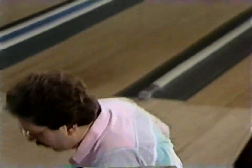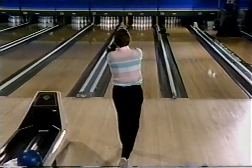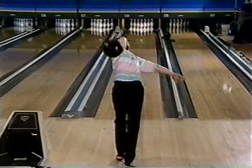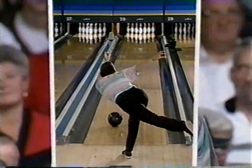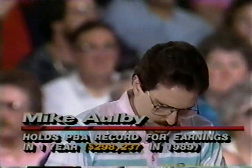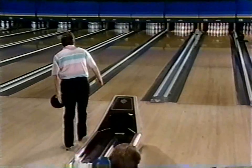Mike won 4 titles last year, set a money earnings mark of $298,237. Earlier in his career, he'd set a mark of over 200. Has great form. Great with speed control. He drops that left shoulder a little bit, but keeps his swing in by his left side. He drops it behind his hip a little bit, similar to the swing we saw Johnny Petraglia having last game. A little stiff-legged from Mike Aulby. As he gets older than the age of 30 he has right now, he'll learn to have to bend that leg to stay competitive.